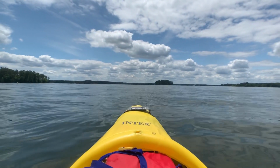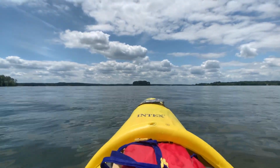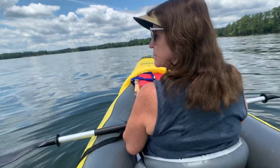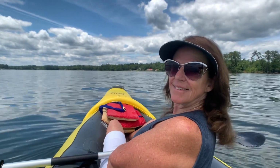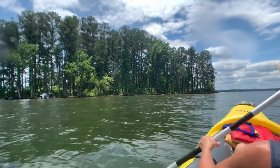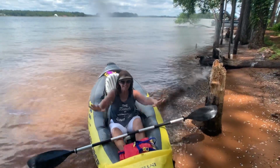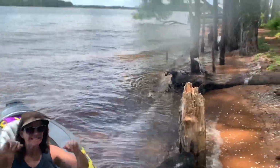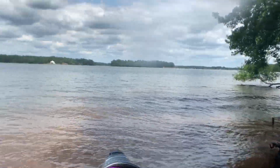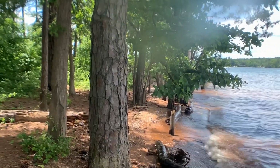We're out on the kayaks and we are going to try to make it to that island ahead. Lots of boats out, so we'll see how it goes. All right, so we made it out to the island. Woo! There is one other boat out here. So now we get to explore just a little bit this uninhabited island in the middle of Lake Murray. Maybe there's pirate treasure out here. We just don't know yet. We'll have to look around.